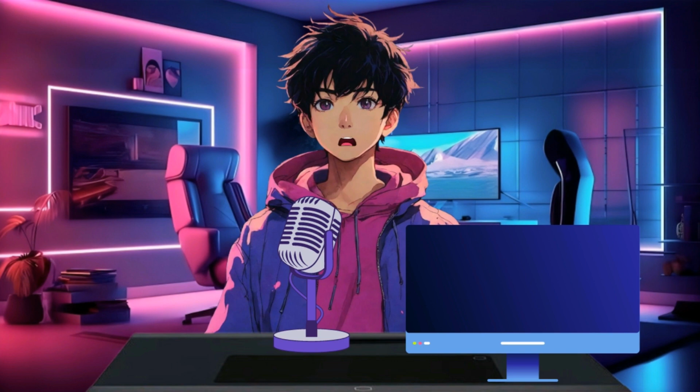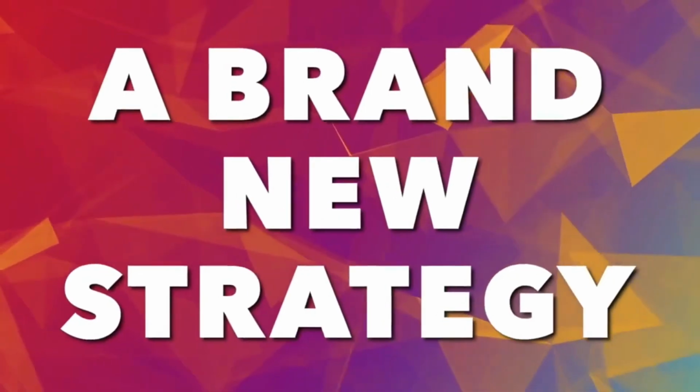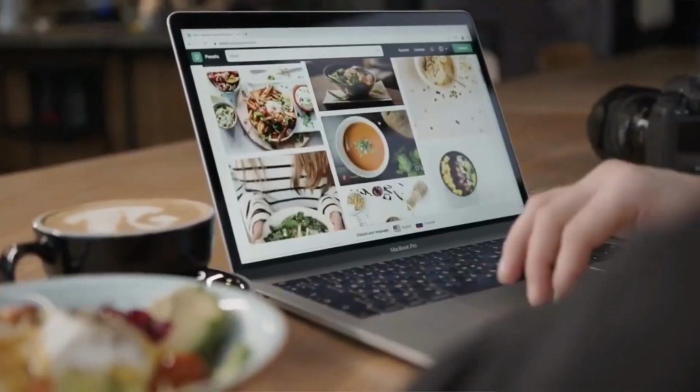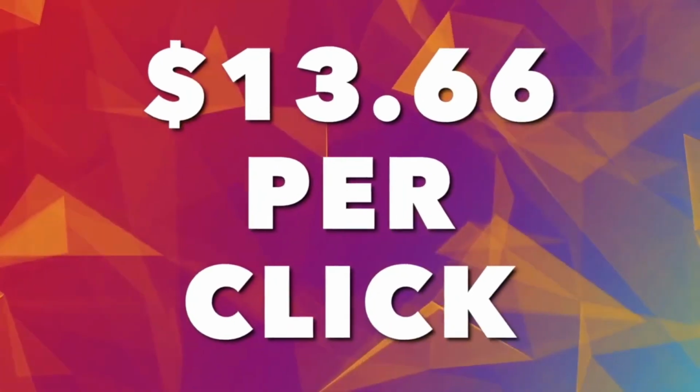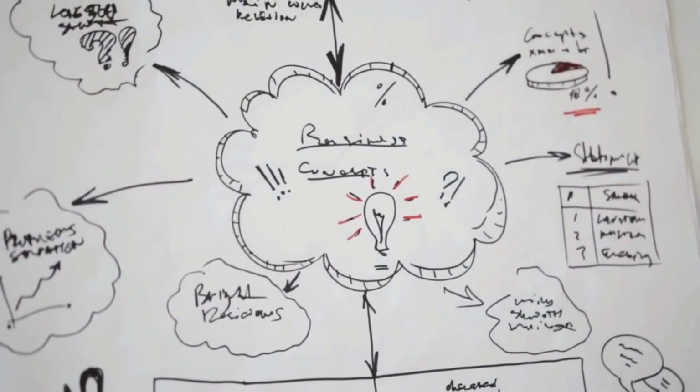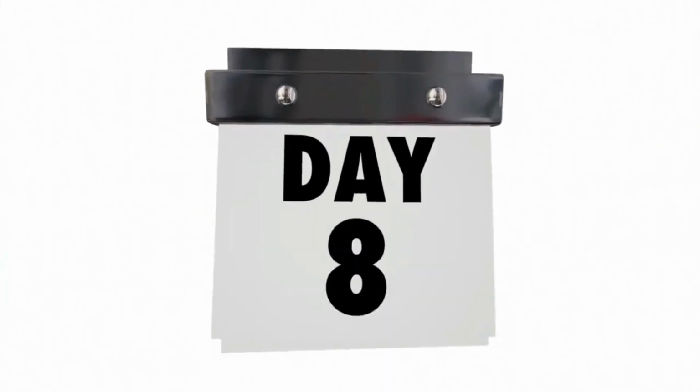Hello guys, I'm Top4, and today we are going over a new strategy that will allow you to get paid in Bitcoin to click on websites, and now I'm talking about $13.66 for every click. Now this is a new strategy that I have just found out, and I have personally used it for a couple days, and it has done really well for me.